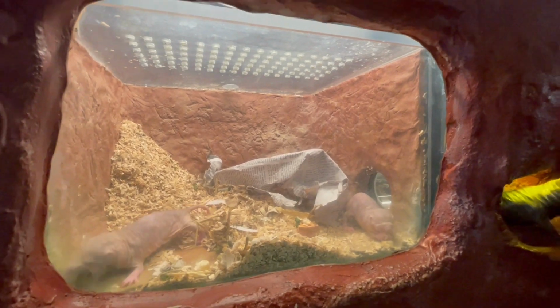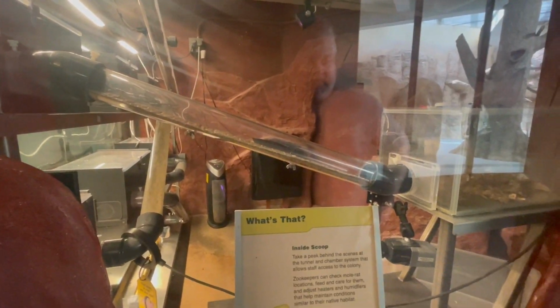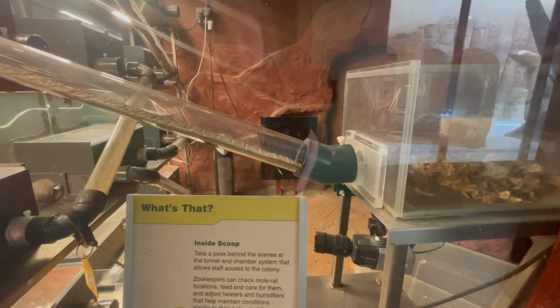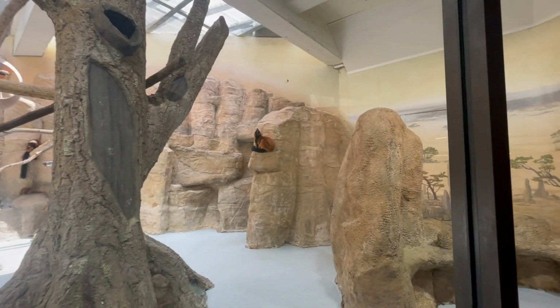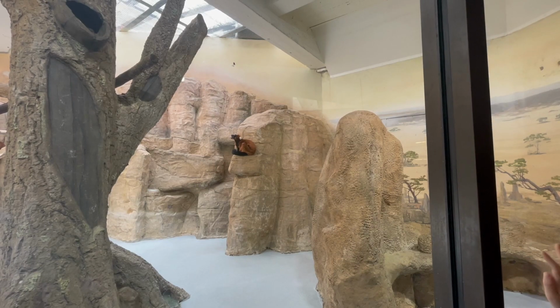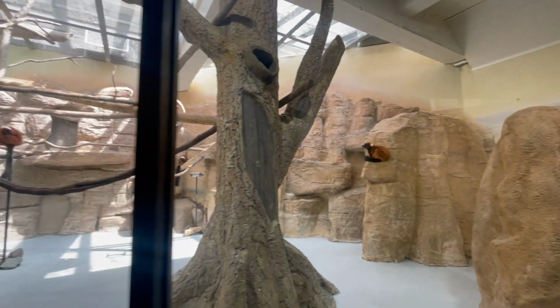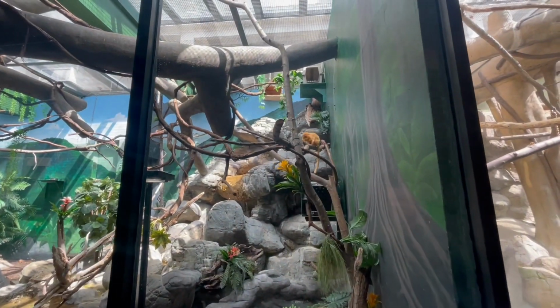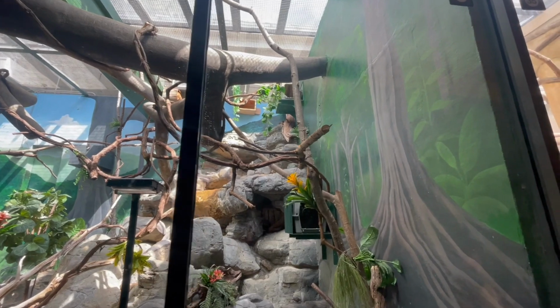Got a naked mole rat display, and you can actually see the little naked mole rats. They're definitely unique. This is a pretty cool display. Oh my. Naked mole rat display. Oh, there goes one. Boy, they are busy. It's a red ruffed lemur. I see three of them. Oh, there's another tamarin. It's the golden lion tamarin.